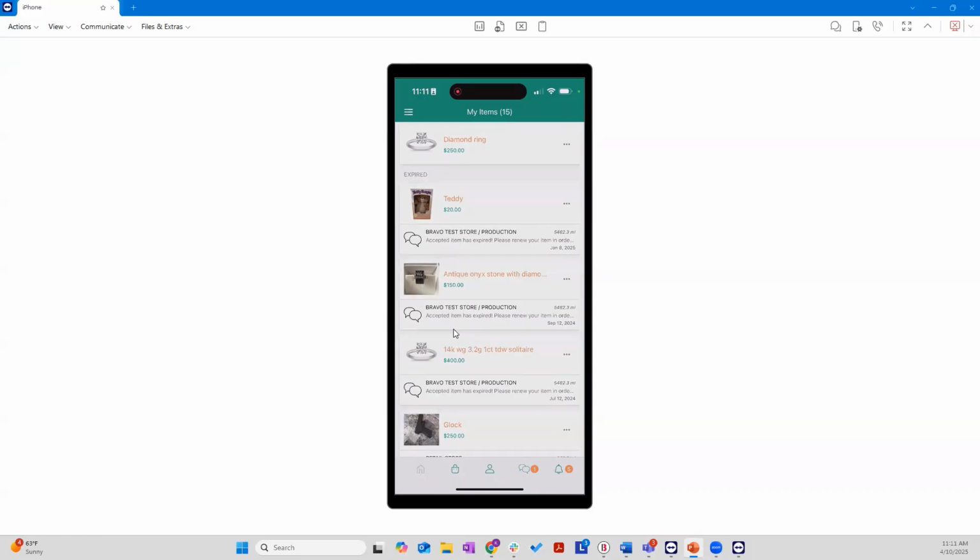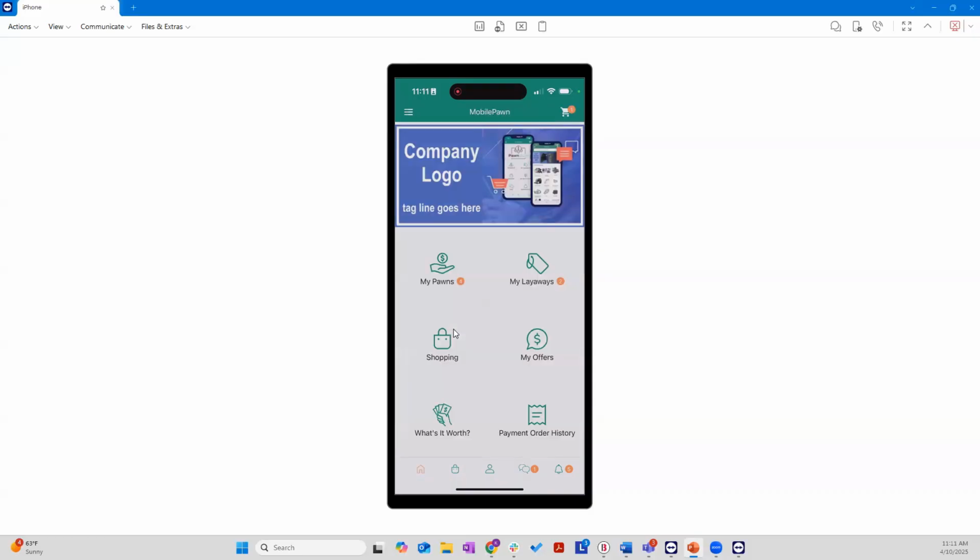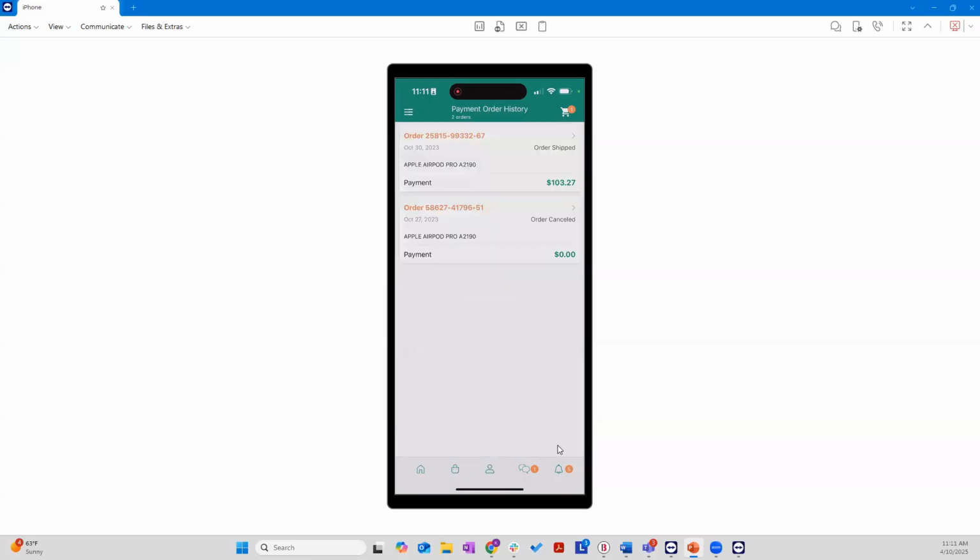The next thing we have on our main screen is going to be payment order history. Now, when we click on that, this is going to be everything that you've made payments on. So all of your loans, all of your layaways, as well as anything that you've purchased through your mobile app.